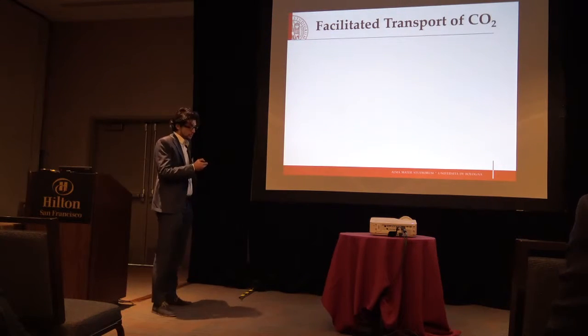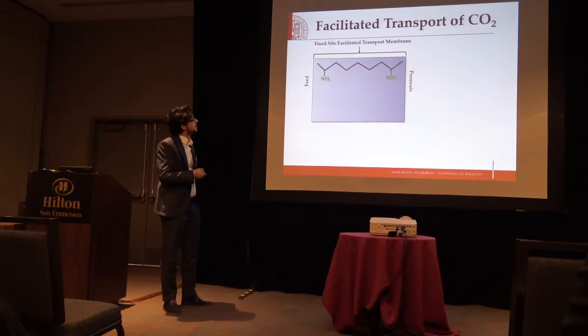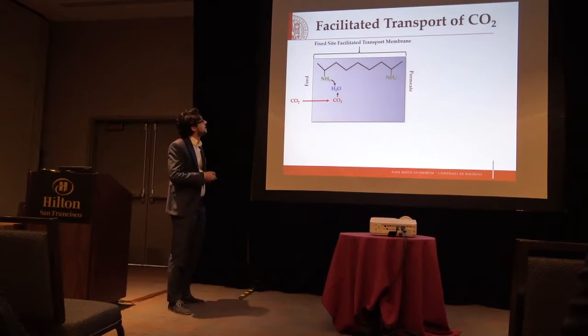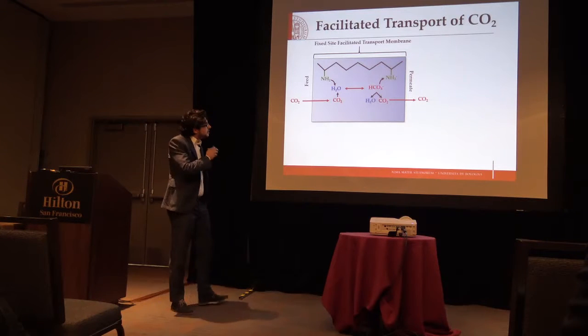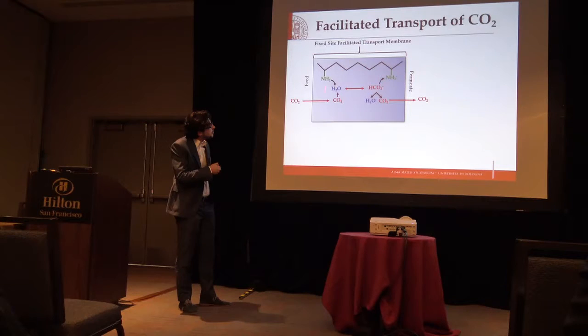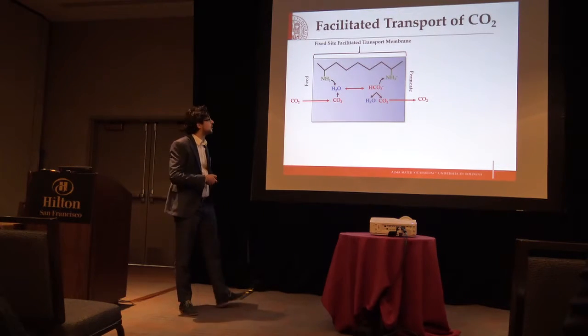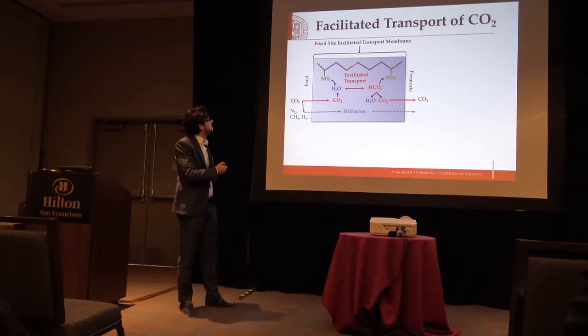How does that work for CO2? Well, you have your membrane, you have your functional group, in our case an amine group, and your CO2 goes inside and reacts with water, because you need water inside the membrane to make this work. They basically form a complex, and this complex diffuses to the other side, where it decomplexes. That's facilitated transport. The rest just go by diffusion, and also CO2 by itself, but that doesn't go very well.